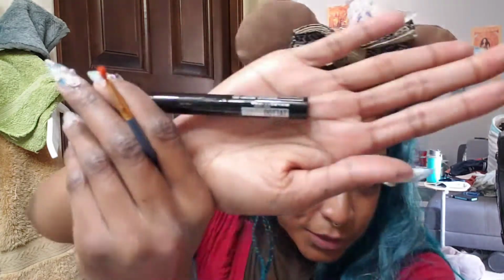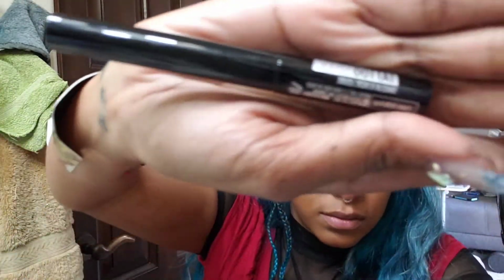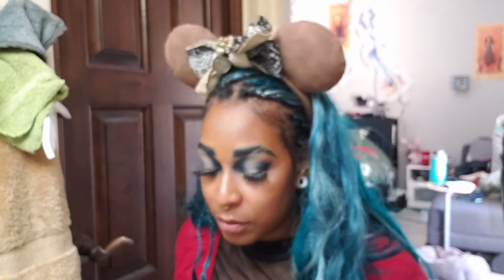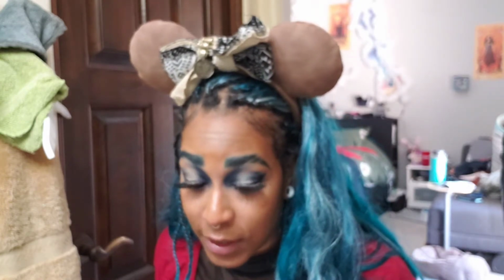I'm gonna be going back and forth between Tattoo Studio by Maybelline. I'm gonna be using that. I'm gonna try that first. Spoiler alert, it ain't gonna work. And if not, then we're gonna paint this last longer. And I feel like it'll be a little bit more precise. I'm gonna be looking down a lot, sorry, in advance.